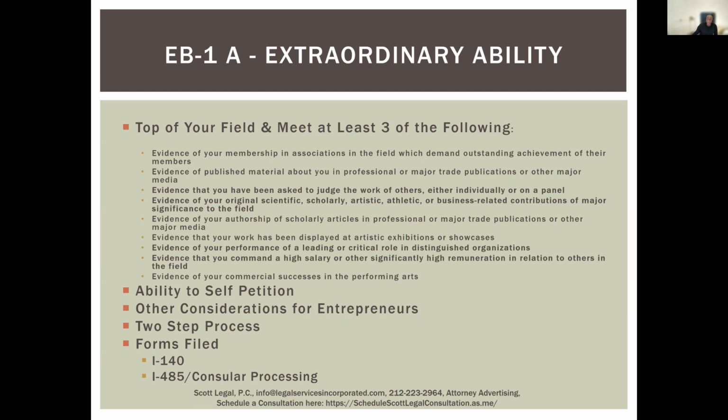So now let's take a look at the employment-based categories. We're going to look at EB1 first. EB1 is a green card category that says that the individual has extraordinary ability and they've really risen to the top of their field. And while this one isn't as common as some of the other ones when moving people from E2 to a green card, this one is maybe a little bit more common when someone has an O1 and they're moving to a green card.